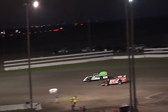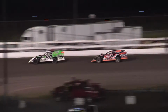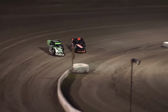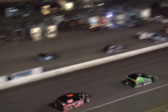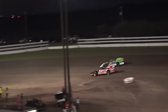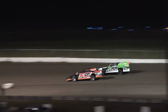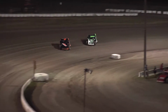Wendell Bolden trying to wrestle the lead away from the 88 of Clyde Dunn Jr. Once again, the 88 leads him. Wendell Bolden down to the inside. Now pulls alongside. Got a great run coming off of two. Might have touched just a hair coming off turn number two. Wendell Bolden now with a slight advantage going into three. Wendell Bolden, new leader, drifts up the racetrack.